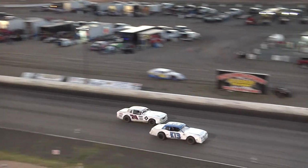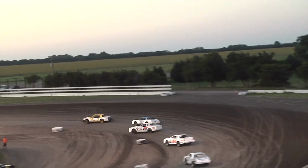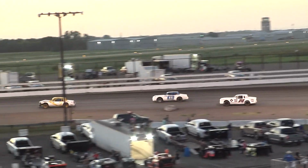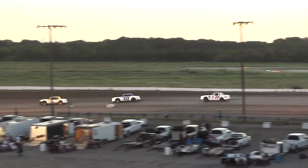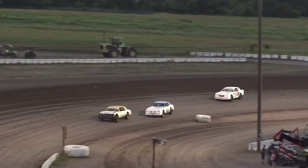Eddie Smith out in front. The 13K is Shane King, runs in second. Kevin Haslip right there in third in the number 74. Fourth, the 84 of Tom Lorenz. And rounding out the top five, he had problems a little bit earlier, the 1W of Walter Hamilton.